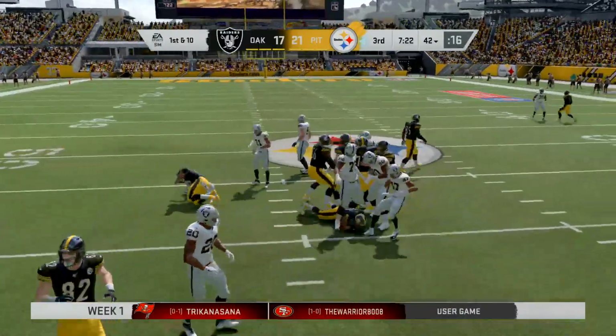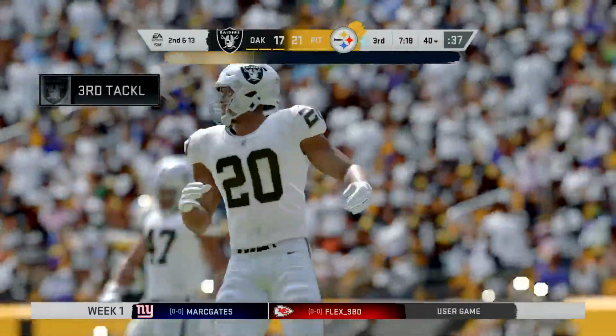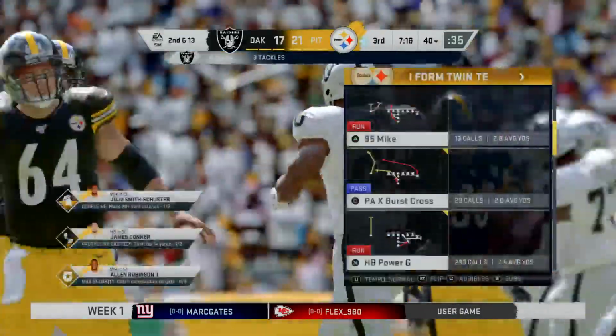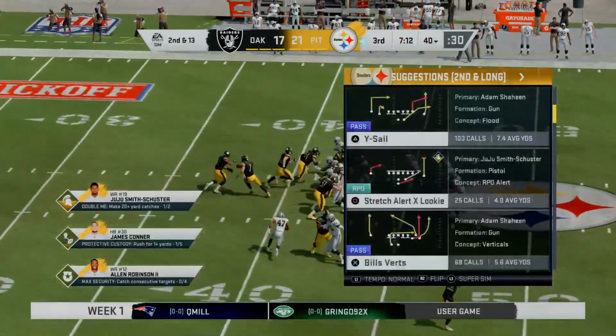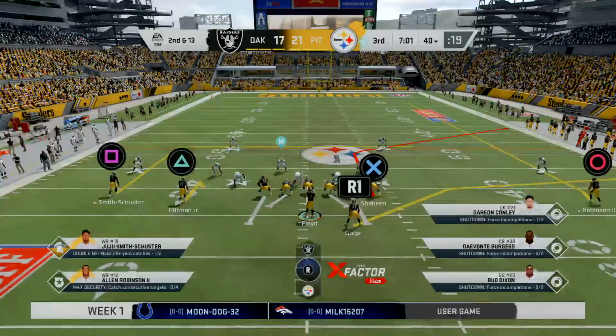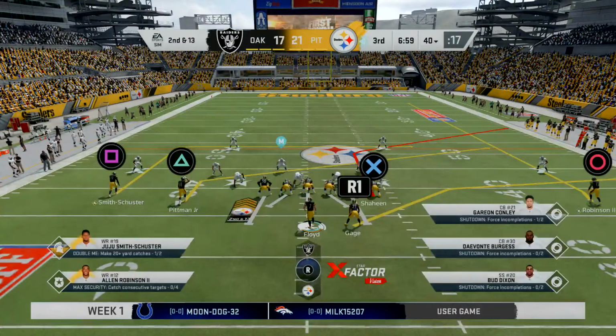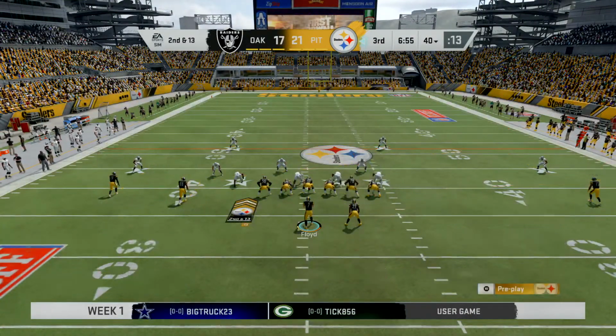On 1st and 10 is counter. And that one blown up quickly as he's going to be stopped before he could even get started. That'll set him back with a loss of 3 on the play. And it'll bring up a 2nd and 13. And that's what this defense is going to need to do more in the second half. Good pressure that time, forces some indecision in the backfield. He's going to wind up being taken down for a nice loss.